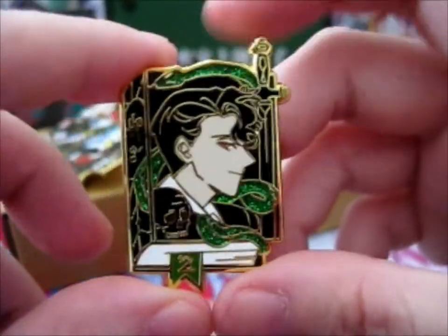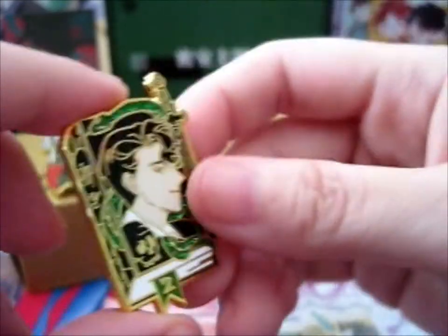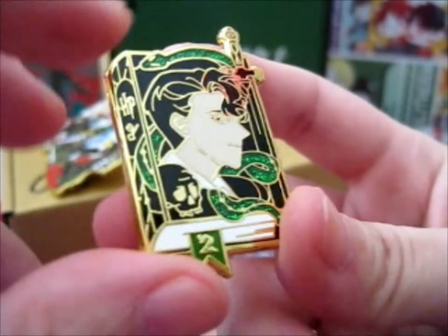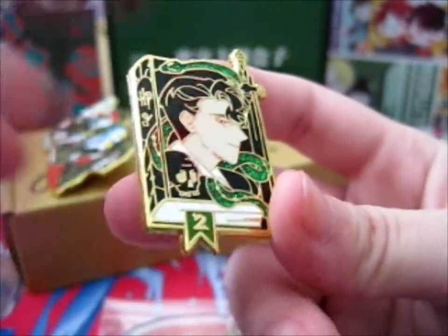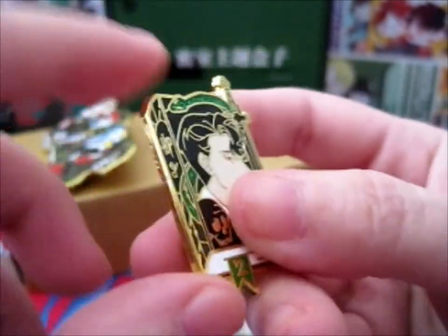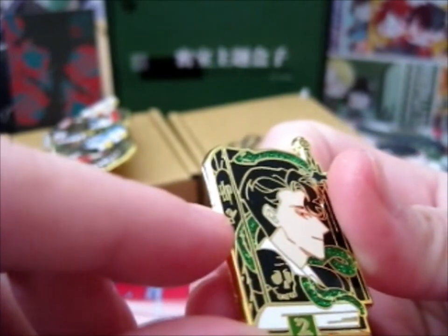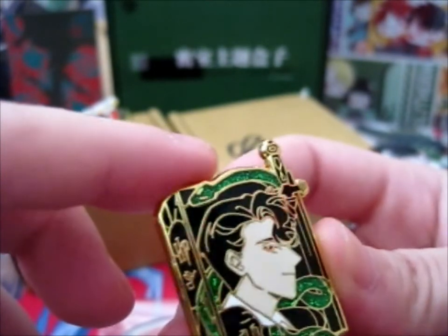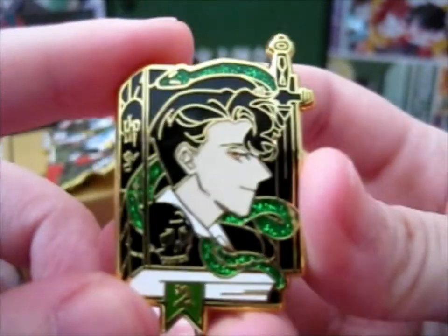There's this thing. This one, I think, is definitely hard metal. It is a book to represent the second one. So we've got Sword of Gryffindor, we've got a snake with Tom Riddle, and then there's a skull, there's a number 2 on like the bookmark ribbon thing. We got HP on the side with, for some reason, a flying key. Yeah, that is, and the snake is glittery. It is really cool.